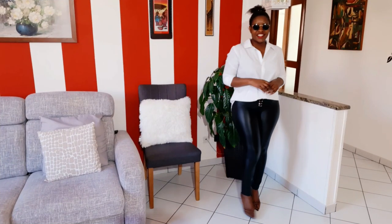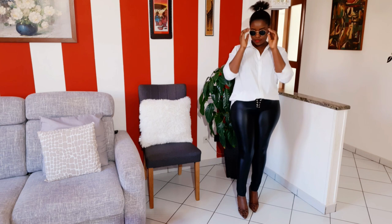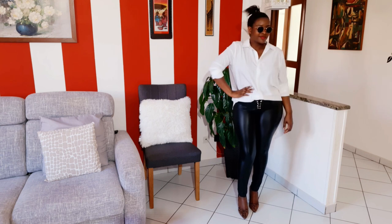I know you might have seen me repeating most of my outfits, especially these tops, like this white shirt. The secret is, when buying your outfits, always buy outfits that you can style a million times, guys. It is going to save you money and you'll always look very stylish.